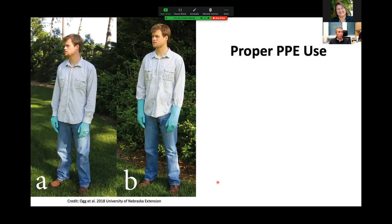Also wearing PPE. Like we said, this guy here on the left, image A, this is appropriate when he is handling pesticides below chest level, because when the gloves are tucked inside the sleeves, this will prevent runoff going into his arms. But if he's dealing with pesticides above chest level, then he should tuck in his sleeves over the gloves, so if any runoff goes off his gloves, it will run off outside instead of going into his arms.